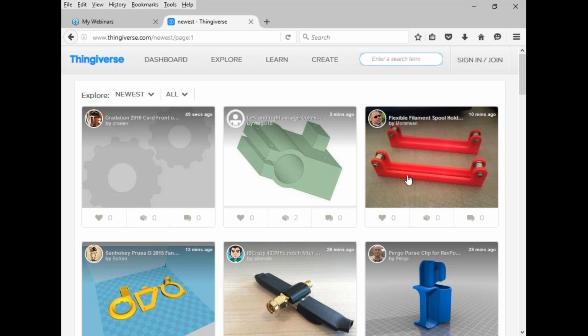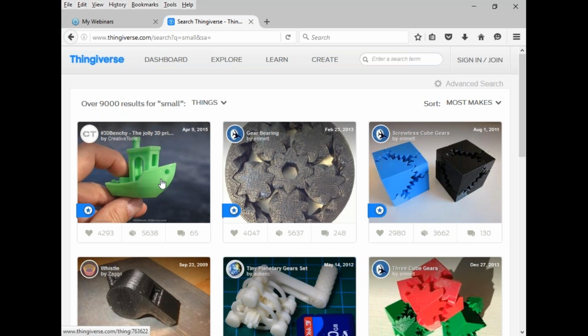Okay. Can you pick by size? Because ours is very small. It only has a 5x5 bed. I don't believe you can pick by size, but you could do something like search for small. How about this boat? Yes. Oh, that's cute. I like that.